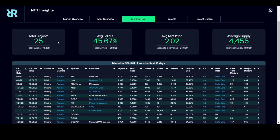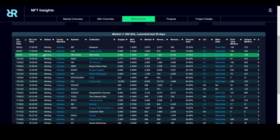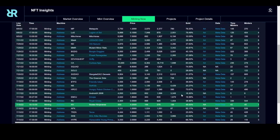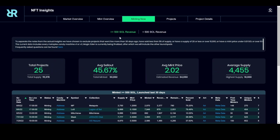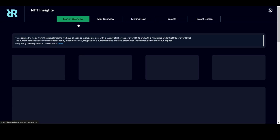Total projects being minted right now is 25. Here are some of these projects being minted, and keep in mind this is all Solana. Right here it's less than 500 Solana revenue, and greater than that, you can choose. And then projects coming soon, they're going to be partnering with other projects in order to have NFT insights on them, and the project details.